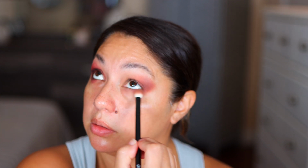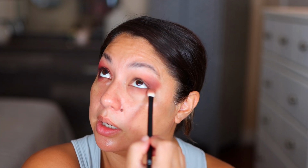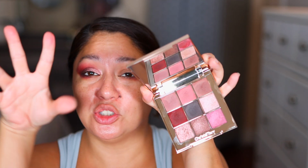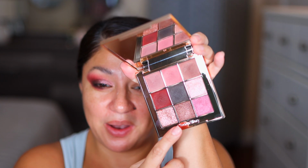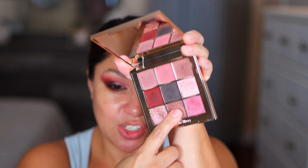I'm just going to add a little bit of that in the lower lashes again. It is going to be pink because this palette is pink. So even though I'm trying to run away from the pinks, there's nothing that I can do because everything is pink. So let's go ahead and take this shade right here with our fingers, and I'm just going to add that on my eyelid. Okay, so I thought that this shade in particular was going to give us a little bit more oomph, but it's very subtle.